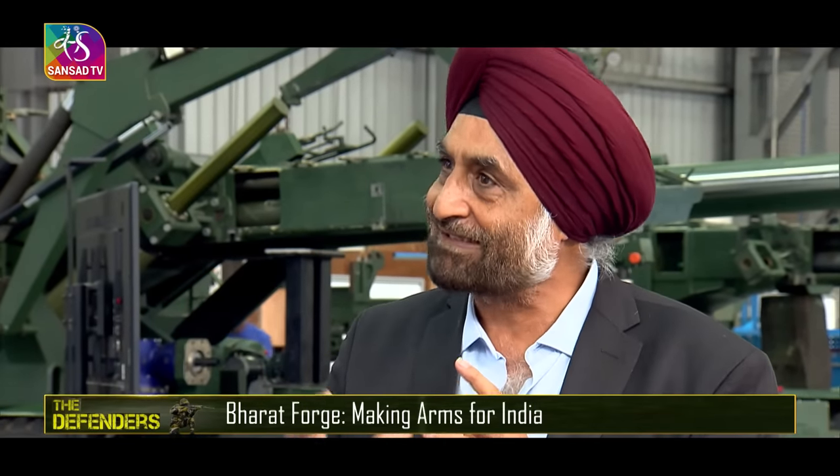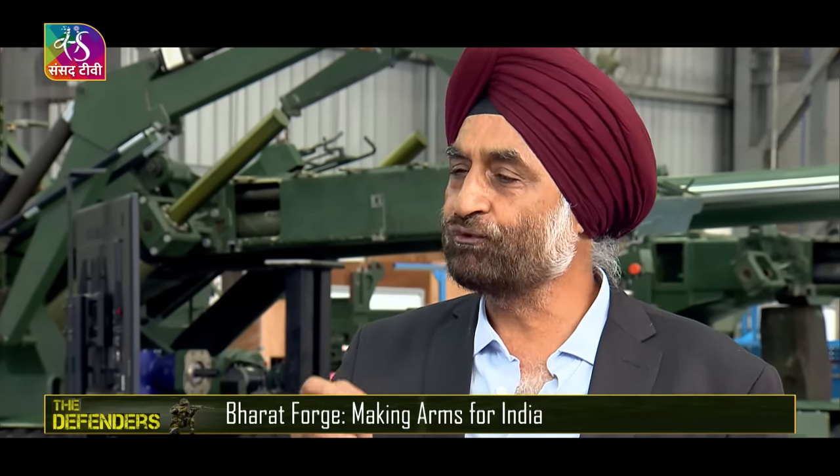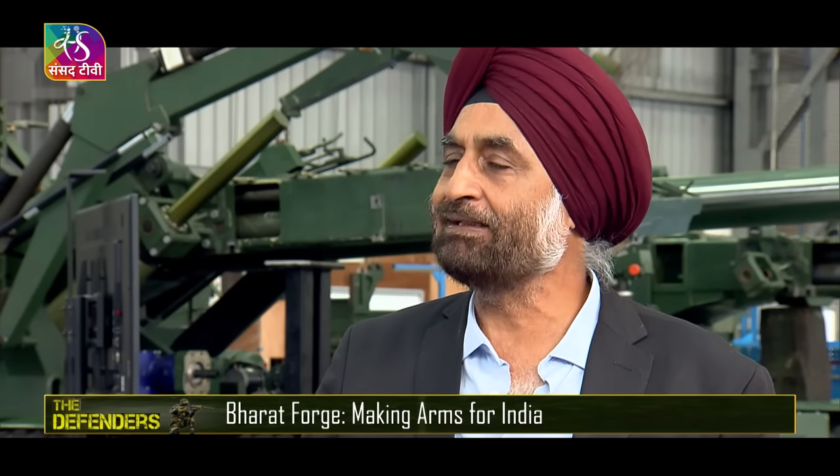Now this is made with tungsten. Now tungsten requires very high level of machining because this is almost 17.6 density, which you can imagine steel will be less than half of that density. The second critical part in this is the fin stabilization, and in between is the discarding saddle. Now all this requires that you should have very, very precise machining capability and also have the knowledge and the metallurgy to do this.